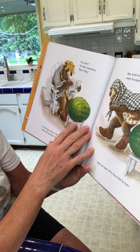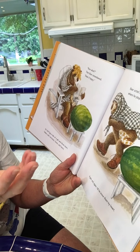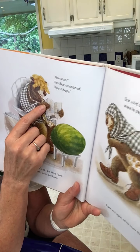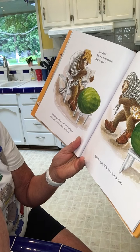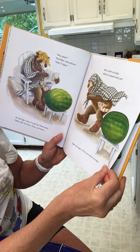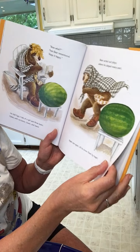Now what? Look at Bear. Then Bear remembered, keep it happy. He told Egg a tale of a girl and, who do you think this is? 3 bears. Fables with tortoises, foxes, and hares. Bear acted out plays where he played every part, again and again, till he knew them by heart.